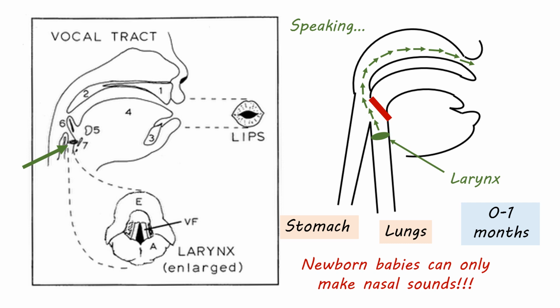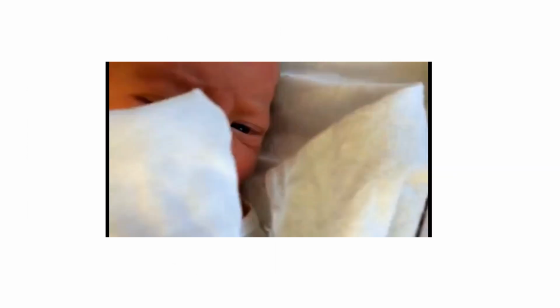Until you get to be about a month old, or maybe even more than a month old, the only sounds that you can produce are nasal sounds. And you can hear that if you listen to the ways that babies sound when they're really freshly newborn.